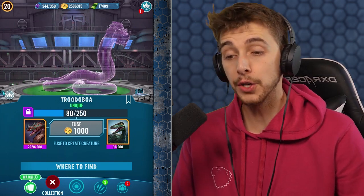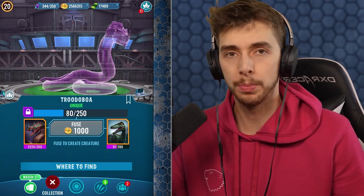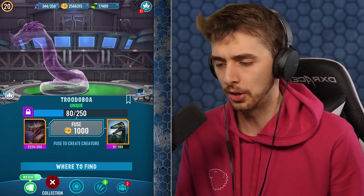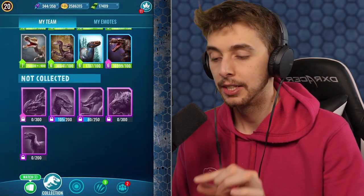So it's not the first unique snake that we've had. The other one, of course, being the Spino Constrictor, I think it was. So Troodon, I don't know. It's kind of a dinosaur that I don't really see too much. So I was hoping to unlock it. Didn't quite get there. Just shy of it.